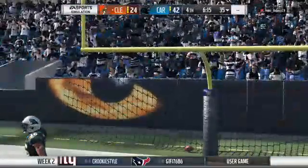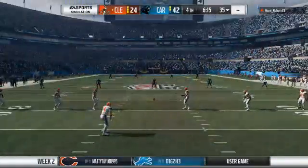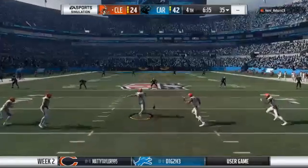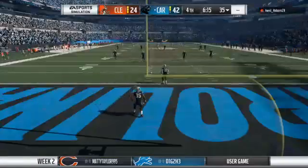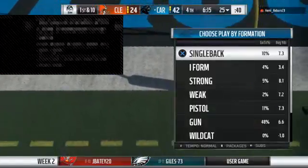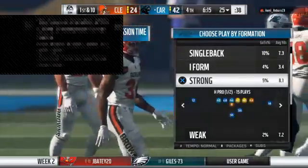And that'll cut the lead down now to 18. The kickoff unit is out on the field, and they will send this one away. And this will not be returnable. It's out of the back of the end zone for a touchback.